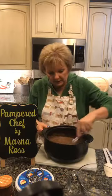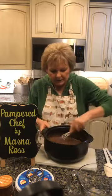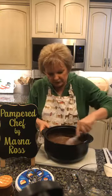It has a handle that's solid. This is stainless steel. If you've ever had a whisk of old, they sometimes were made out of just plain old steel and they would rust or the handle would get all rusty. Not this one. So I just made the cake mix exactly as the directions call.